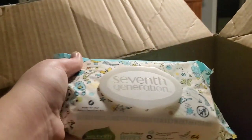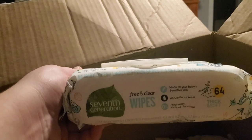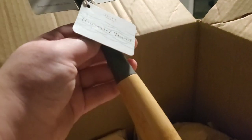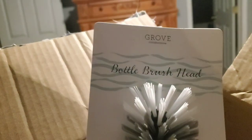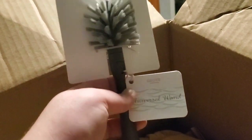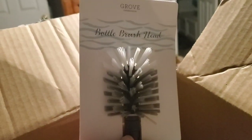But I picked up a pack of these Seventh Generation wipes, 64 baby wipes. They're free and clear baby wipes. I really enjoy these baby wipes. I always pick up a pack when I order from there. Then I just picked up a bottle brush head and the universal wand for it. As you can see, this says bottle brush head. I purchased these separately. And then this is a universal wand. Now, you can purchase just the bottle brush, but I purchased the one that had the universal wand. That way, if I want to order any other heads to go on it, I'll just have to order the heads instead of the whole actual brush.